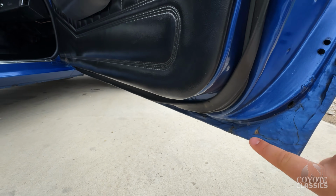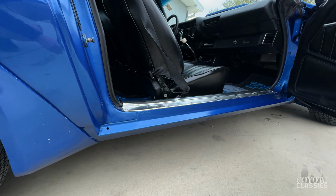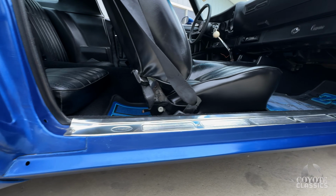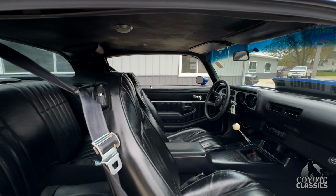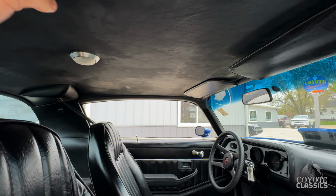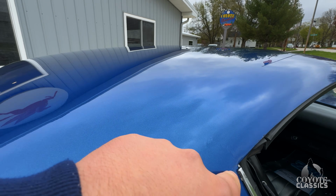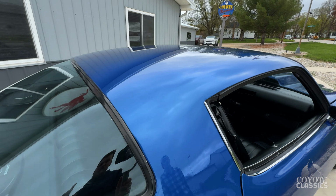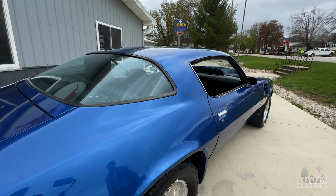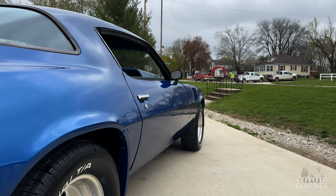Here's your corner of the door. Bottom side of the door. Headliner's really nice and tight too. Got kind of a nice, almost felt headliner. Couple little paint cracks here, and this is really common on these 2nd-gen Camaros. Seems like it's kind of the stress point on these cars. But straight up and down the sides.